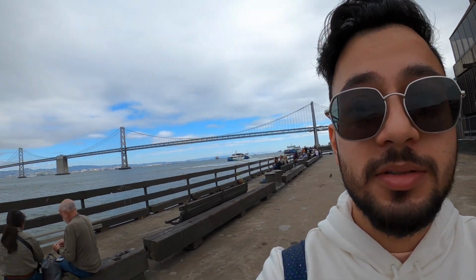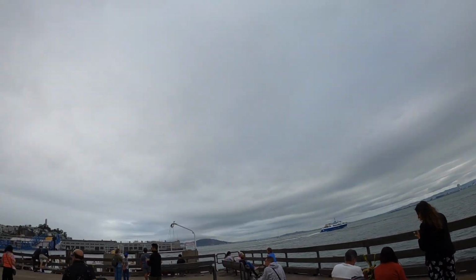So there is an air show happening today. There was a fighter jet right there, but it's gotten very cloudy suddenly, so we cannot see a lot. But you know, there are fighter jets going above us. If I am able to catch one, I'll show that to you, but it seems very unlikely because as you can see, it's quite clouded.